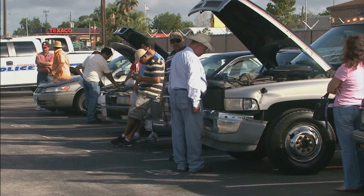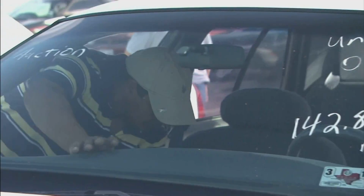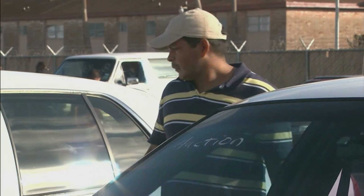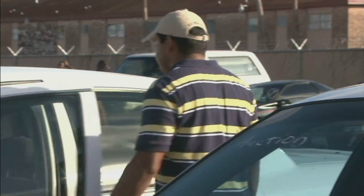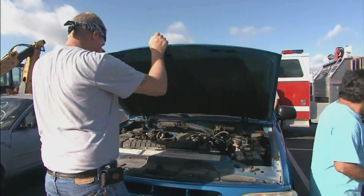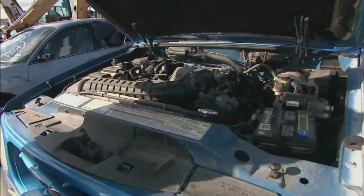Anybody can buy a car. The process is pretty simple. On Fridays before the auction, you have a viewing period. Anybody can come in, look at the cars, go through them. They have the keys, and you can start them up if they run. On Saturday mornings, they open at 7. You can view them, but you can't start them.